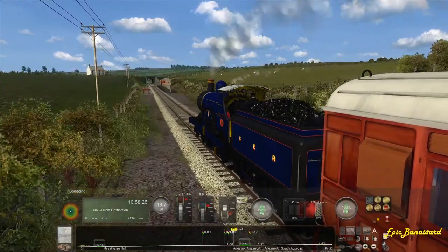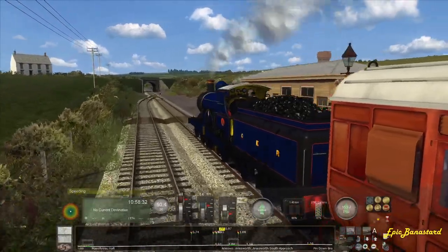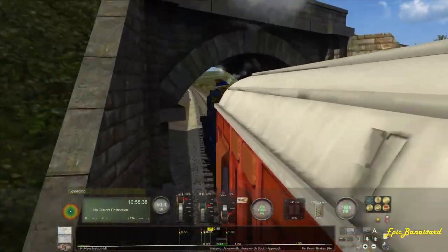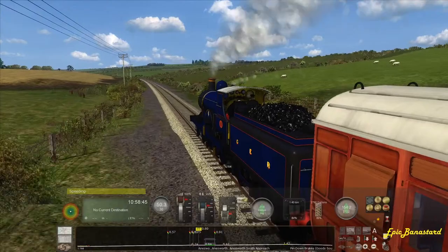Dean, Stirling, Midland, Great Eastern, Caley, and Cornwall. Yeah, it's only 6. Impressive. Most impressive. Alright, come on. Charge up this hill like you were made to climb them. Which you weren't, but still.